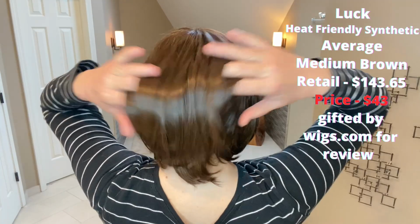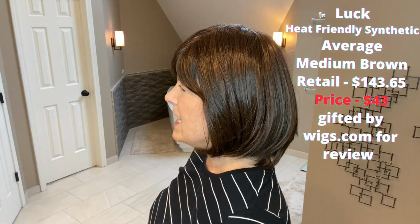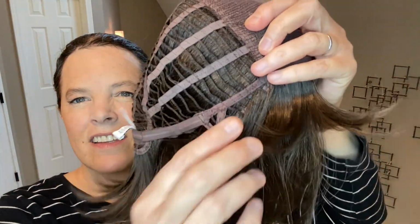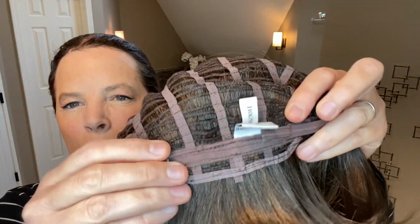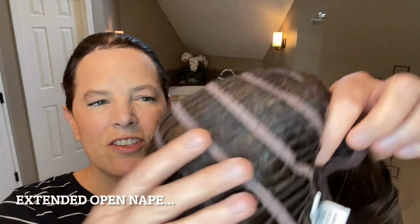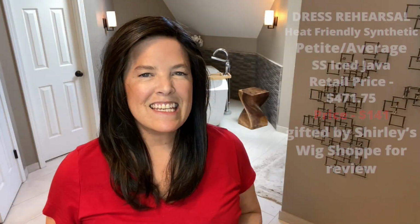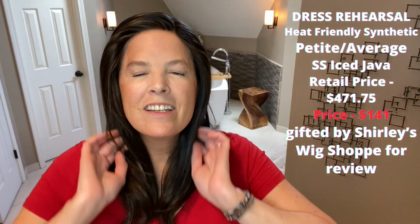and the back and the left. We have a basic cap with no lace front, the ear tabs that are open, an open nape, Velcro adjusters, and a nice and stretchy cap. This is Dress Rehearsal by Raquel Welch in the color Shaded Iced Java.